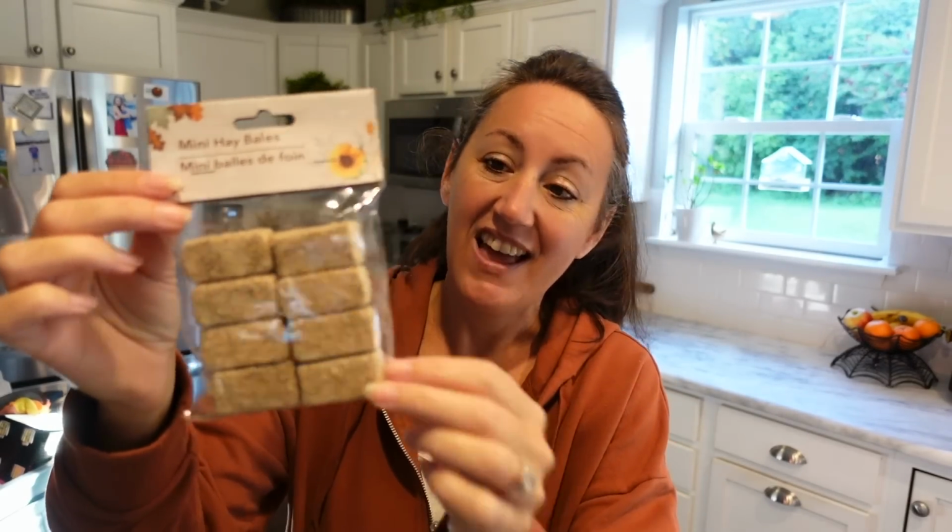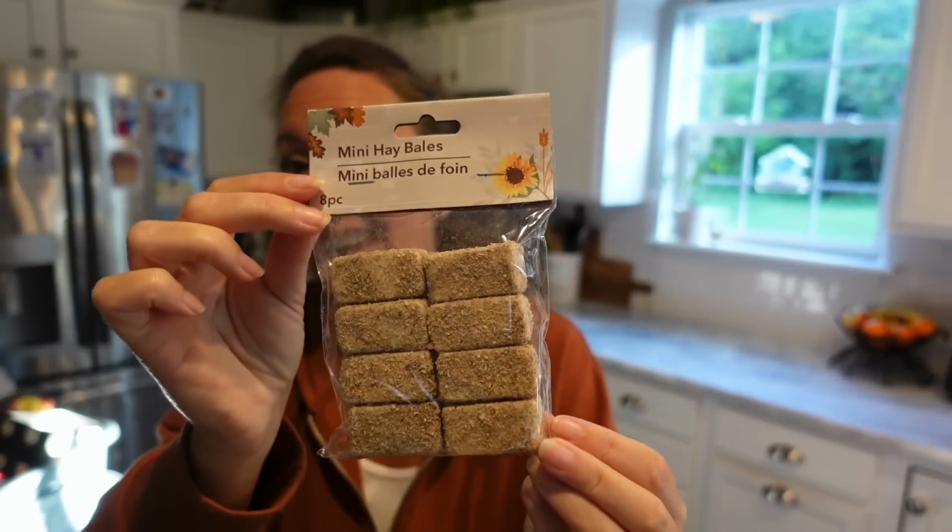Oh, I grabbed a little package of the mini hay bales. They don't look as good this year, but they're still adorable. You get 8 pieces. 8 little hay bales.